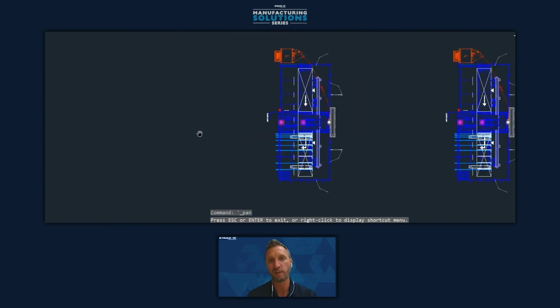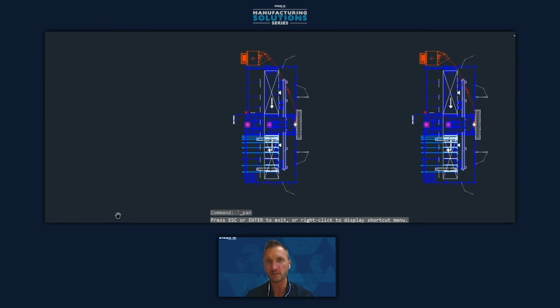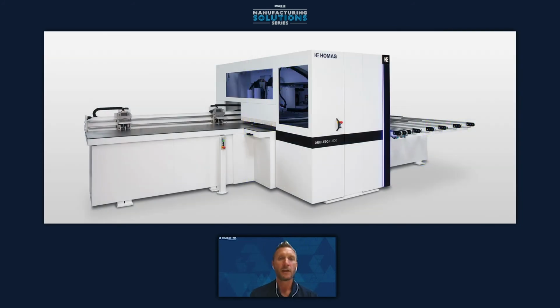Based upon those volumes that both David and Terry are putting through the edge banders, we're looking to scale both flexible and high-speed drilling solutions to match. We'll do so here as David has zoomed in. These are a pair of DrillTech H600 machines, right? High volume, zero setup, batch 1 processing machines with velocity.